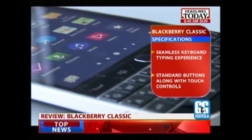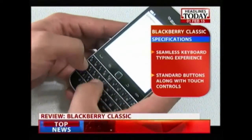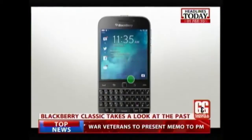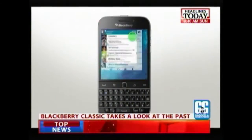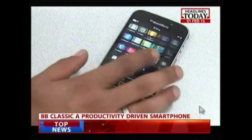These keys are functional and it's good to have them back on a BlackBerry device. The typing experience, well, is seamless. Classic runs BlackBerry OS 10.3.1, the latest version of the BlackBerry 10 operating system.